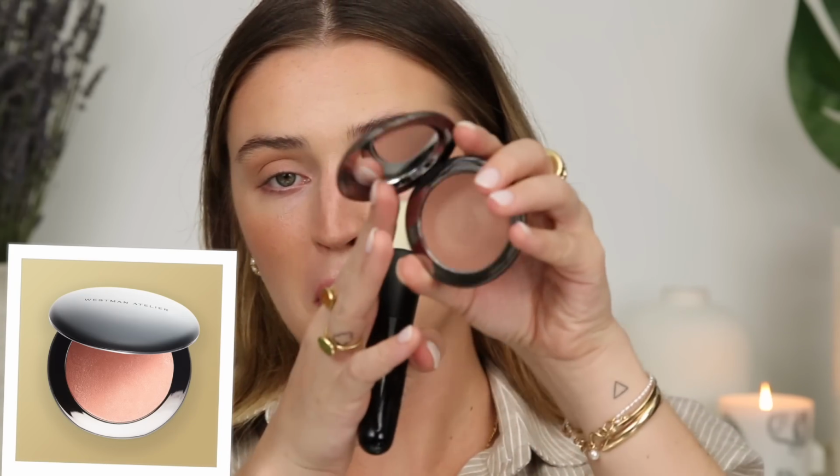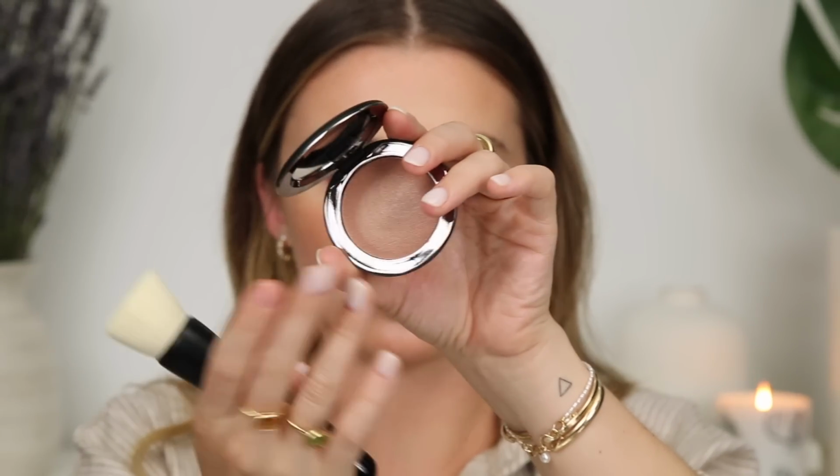Then this one was really interesting as well. I love the way she applied it. This is the Super Loaded Tinted Highlight in Peau de Pêche, and it is a creamy, shimmery product in here. And she used this. See, I saw this. This is the blender brush, which is so soft. Oh my god. It's so soft.